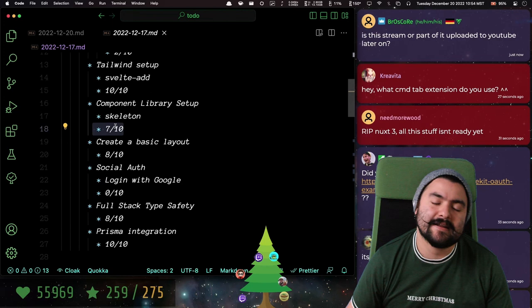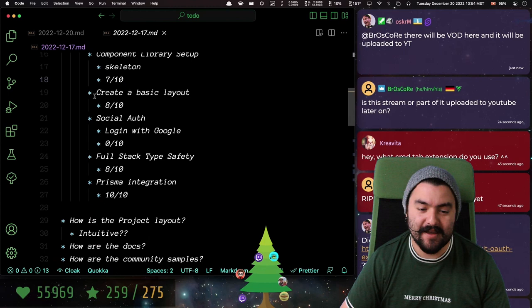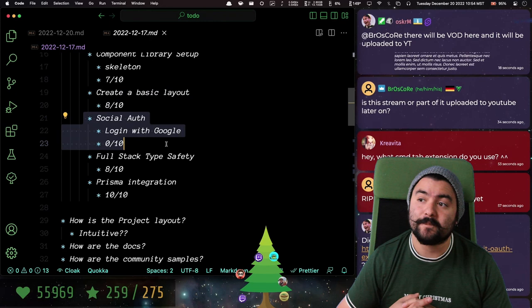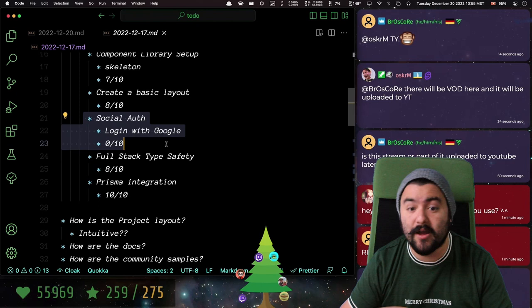Honestly, anything that's not a 10 out of 10 is my fault, because I'm not good at following the docs. But the other thing we're doing as we go is checking whether the docs are clear and whether it's easy to find things. For me, setting up Skeleton was a bit tricky. Basic layout was also a bit tricky, but really this has nothing to do with SvelteKit. It's more to do with the library we're using, Skeleton. And then social auth is where we ran into big issues, because there's SvelteKit auth, which is using NextAuth core. NextAuth, the auth package for Next.js, is in the process of extracting everything out into a core library so that it can be reused for other frameworks. They're calling it auth.js or auth core.